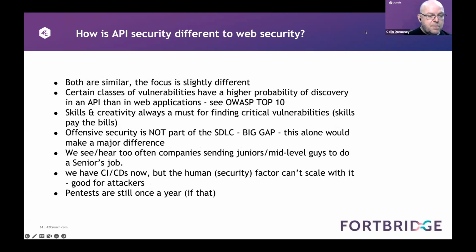I work for an API security company. I very definitely consider API security to be different to web security. And what I mean by web security is the stuff we've been doing before, right? So web applications, the client apps, they're similar, but the focus is different. Fully agree. Adrian, your take on that, and particularly, you've got the OWASP top 10 and this contested point: why does API security need its own top 10? What are your thoughts on that?